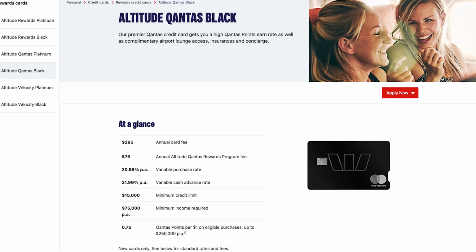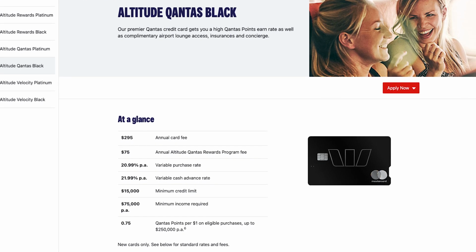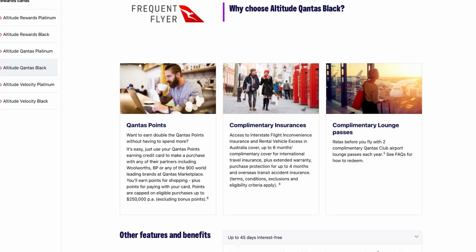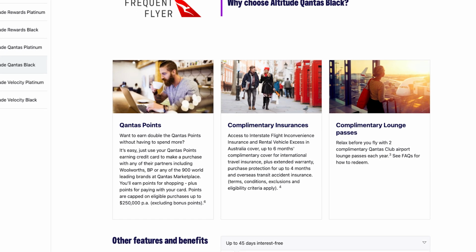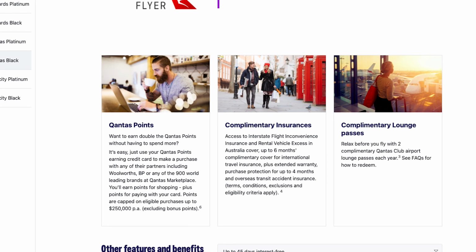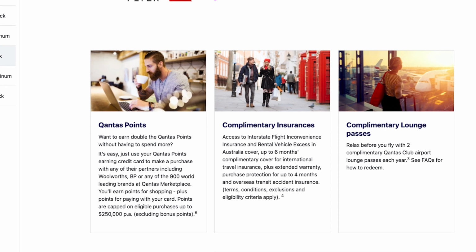But here's the tip. If you're already a Westpac customer, you get a discounted annual fee of $150 for the first year. After that, it reverts to the standard $295. The benefits? They're solid. You'll get complimentary insurances including interstate flight inconvenience insurance, rental car excess cover within Australia, international travel insurance, extended warranty and purchase protection. Just be sure to check the terms and conditions so you know exactly what is covered.